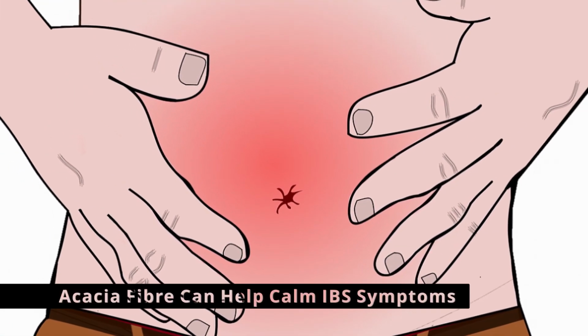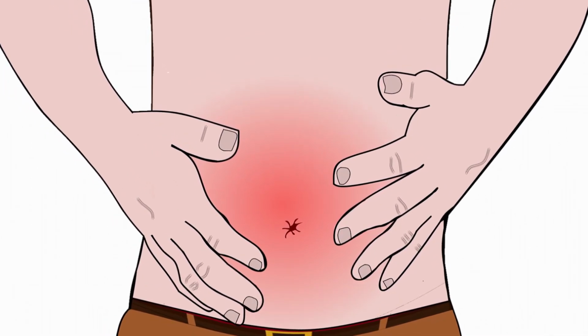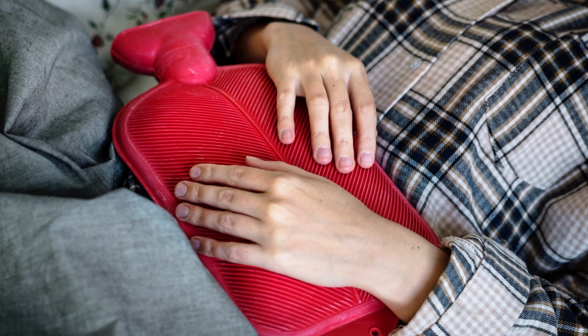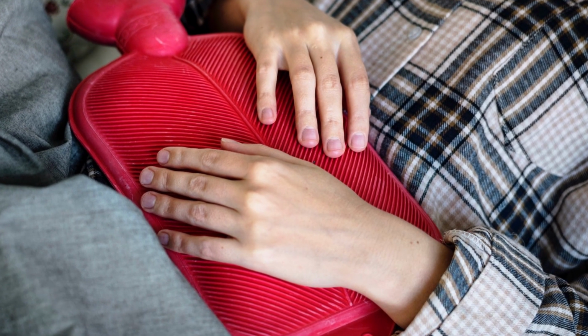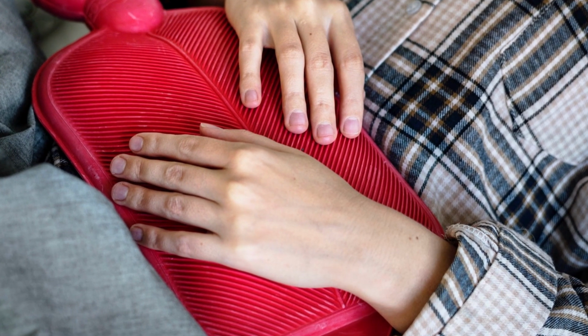Acacia fiber can help calm IBS symptoms. Free of substances such as gluten and artificial sweeteners that can be problematic for some people, acacia fiber is said to help relieve IBS symptoms. IBS sufferers often experience bloating, gas, and painful cramps. By adding this gentle fiber to your diet, you may experience fewer symptoms.